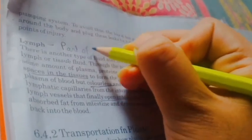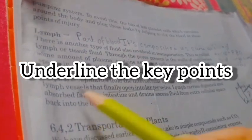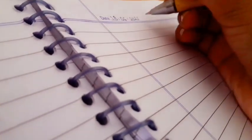The first thing you have to do is to go through the topic carefully and understand the things properly. Also, during the class, if my teacher tells something important, I just write it down in the book itself with a pencil and underline the key points so that I can copy them during my note taking.